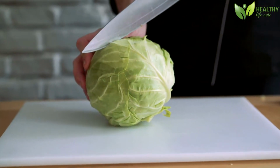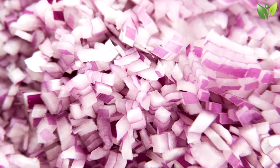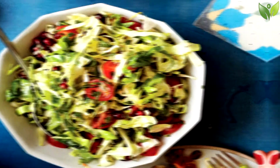Shred the cabbage with a knife and place on a plate. Add finely chopped onions, chicken, and a little mayonnaise. Add cabbage, sprinkle salt, pepper, and olive oil.